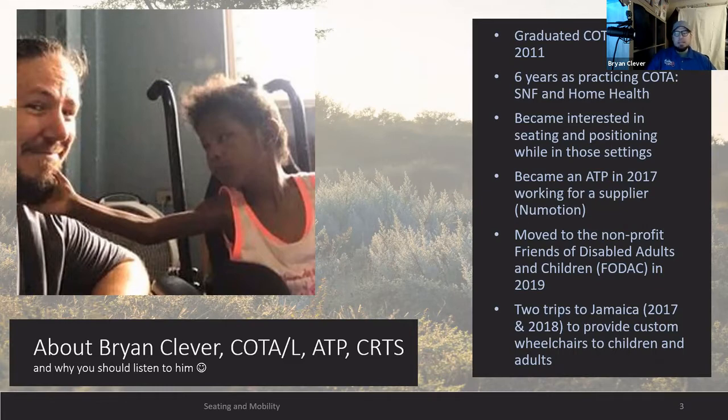So I sat for my ATP in 2017 and started working for New Motion, their rehab supplier. There's a couple of them in the Atlanta area. New Motion is just the one that hooked me. I worked with them for a little bit over 2 years and realized that the for-profit realm just wasn't for me.